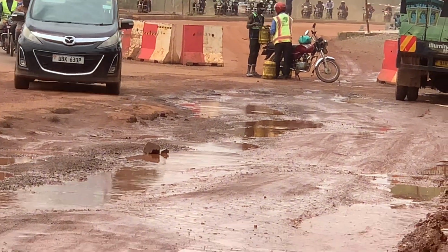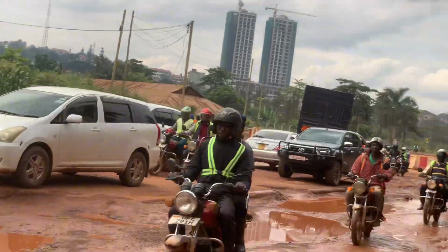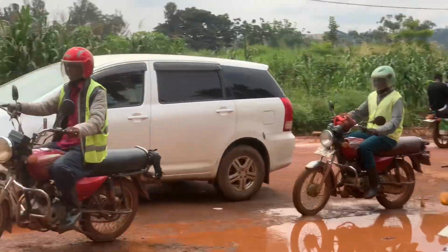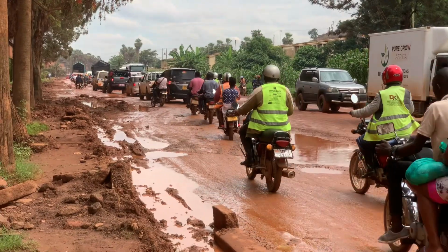So guys, this marks the end of our road updates. That is the beginning point, this is where it starts from. Then it continues all the way up to the other side where we started from.